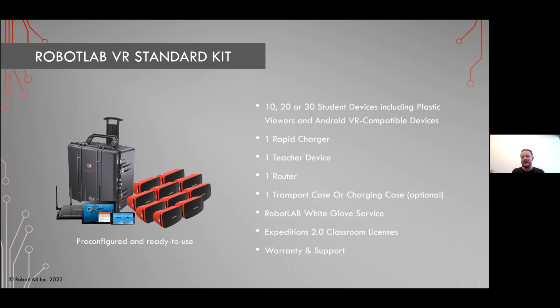So it comes with 10, 20, or 30 student devices. And basically, those devices are essentially a plastic viewer, like the one you will see on the PowerPoint, or the one I'm showing you here on the camera. Okay, that's a plastic viewer, and we are inserting for you an Android phone on it. Okay. And then students can just grab the goggle and look around.